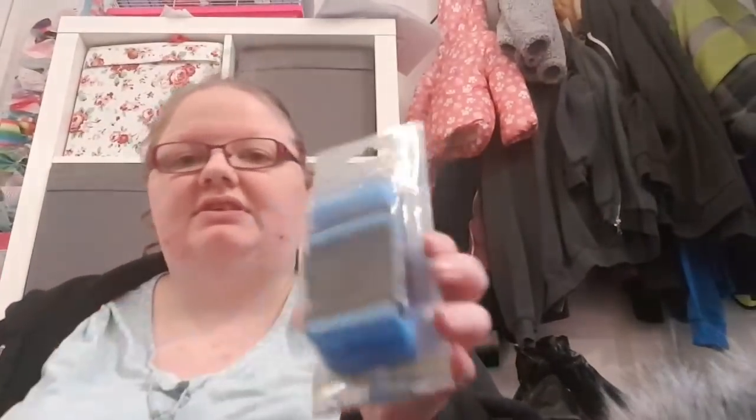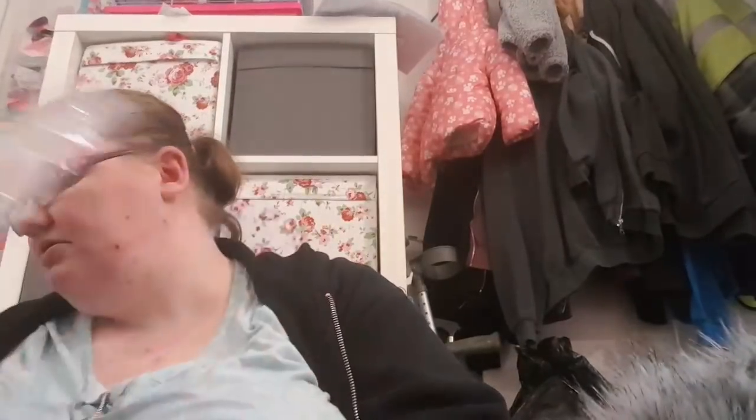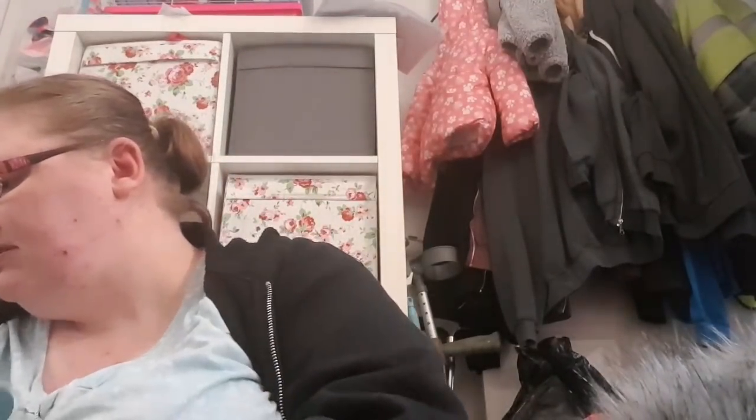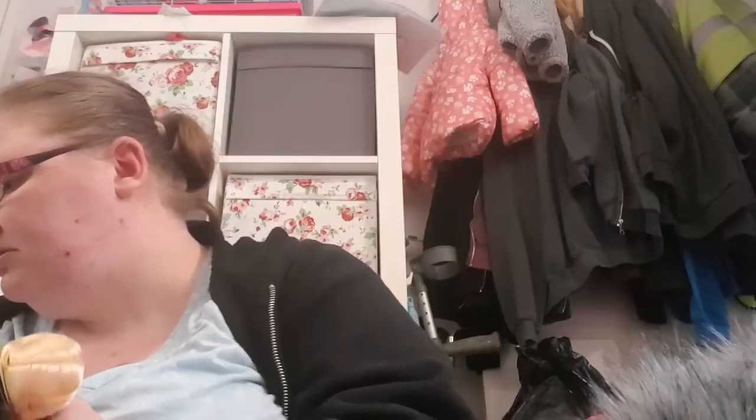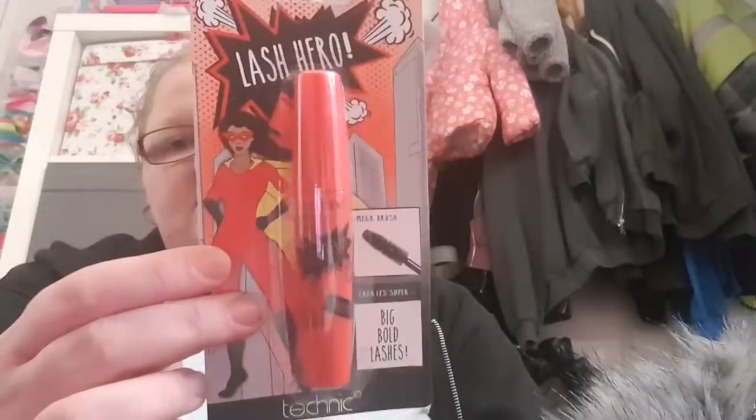I also got one of these luggage straps, and I've got another one of these 8x10 copper like frames for a DIY I'm doing for somebody. That's Poundland, that one is. So I got another one of these unicorn bags. I got one of these Lash Hero lash mascaras by Technique to try.